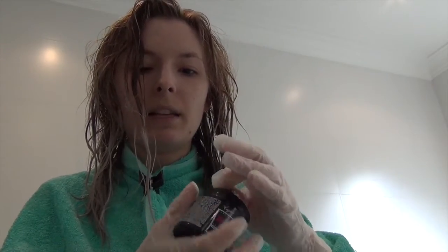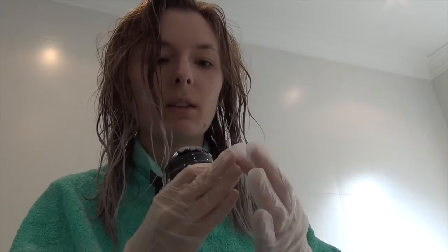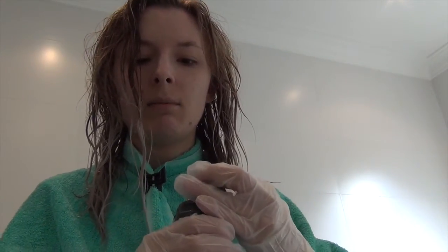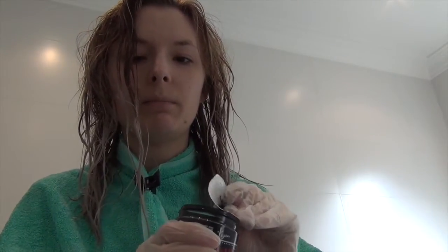So it has a seal on top. In case you haven't used this before, you have to really carefully peel it off and make sure none of it goes anywhere. Actually, this is probably like the worst place I could be doing this because our bathroom is white. Whoops. So more than anything, fingers crossed I don't spill and ruin the bathroom.